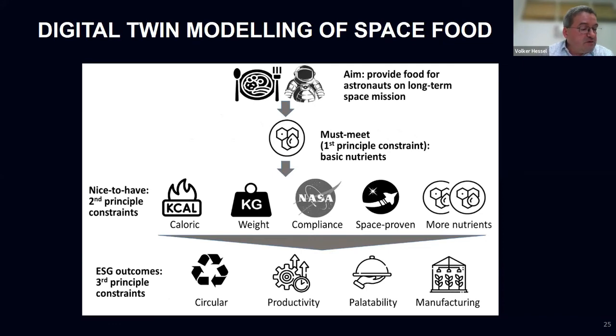I'm on my last 2 slides, I think 3 minutes left, so I will not go over time. I would like to show a bit of what we will do in the Center of Excellence, digital twin modeling. So we would like to look at what is the best mix of food to meet the nutrients of an astronaut. And then we put additional constraints, second and third principle. As you see, it should be circular. You could make it in not 50 glass houses, but maybe only in 5 glass houses, and so on. So we go hierarchically down.